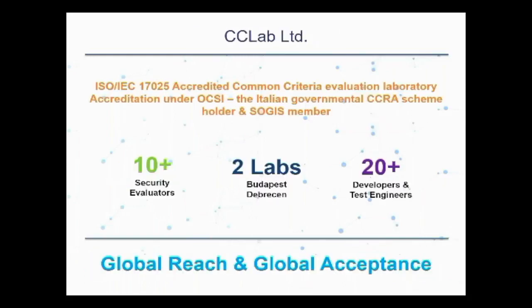Thank you, Matt. Yes, I'm one of the founders of CCLab. It is a pleasure to introduce ourselves. CCLab is a Hungarian common criteria laboratory working under the Italian scheme. We are accredited at 2 sites, Budapest and Debrecen. We have more than 10 licensed evaluators, with several successfully finished evaluations at the smart card, qualified signature creation device, and access control fields. We also have experts in secure development, and some of our evaluators are information management system auditors and GDPR experts as well. It is a pleasure to work for the whole globe as part of the Common Criteria Network. Thank you very much for your attention.